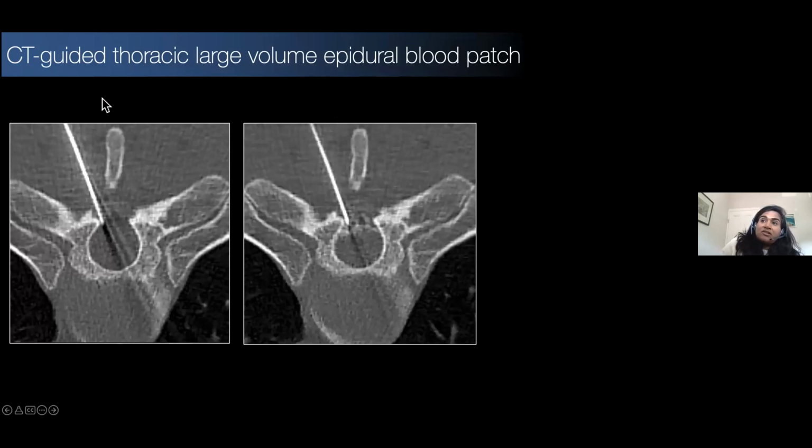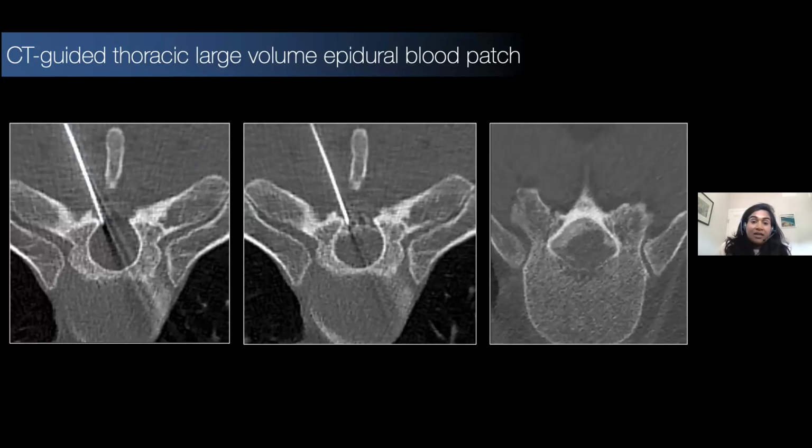Here you can see that I've inserted the needle into the epidural space. I inject a bit of contrast to make sure that we're in an epidural position. And then we take the patient's blood and inject it into that space. It sounds quite medieval, but it works and it cures the majority of these patients.